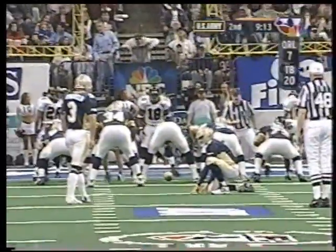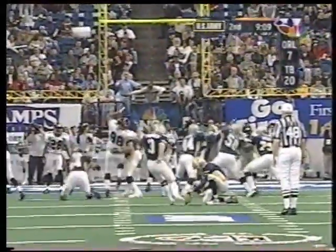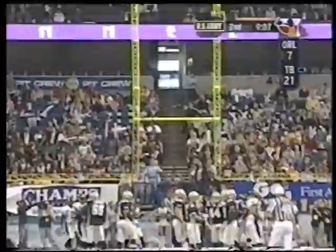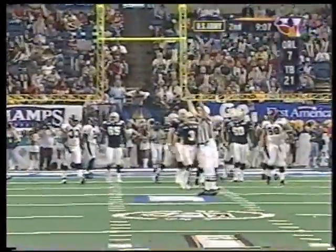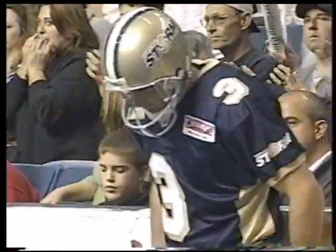And he said he did not know if he had anybody that could truly shut down Freddie Solomon. Here's the extra point. Halfield knocks it through. And the Storm now with a 2-touchdown advantage. But you make sure you get those extra points. Field goals are a bonus.